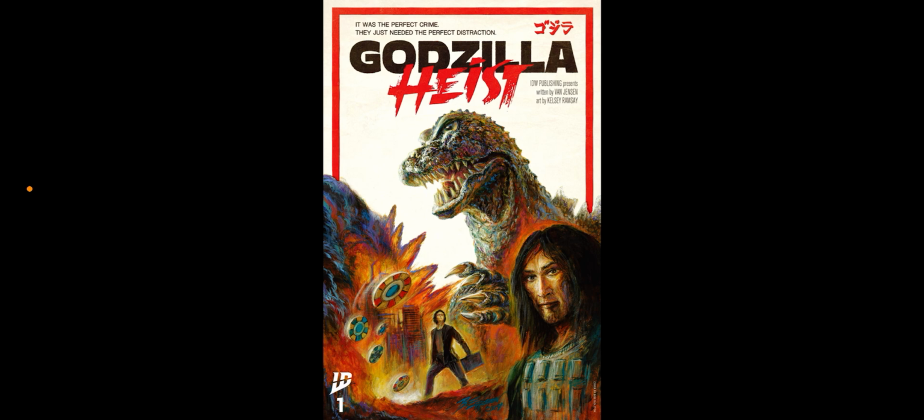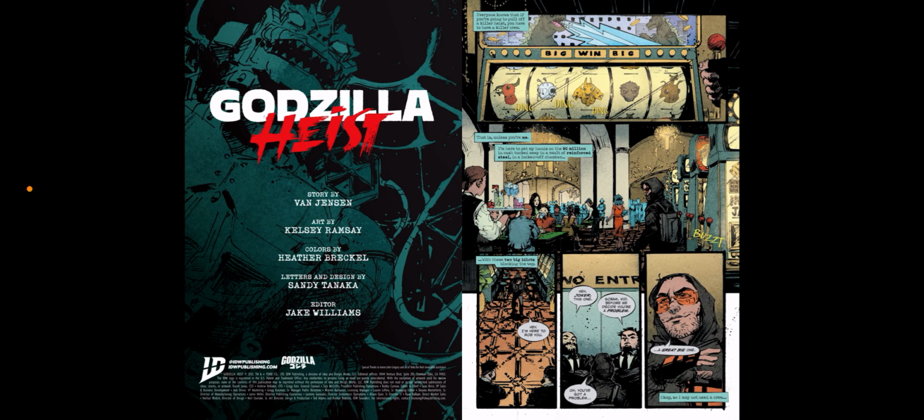But this is Godzilla Heist. This one is story by Jensen, art by Kelsey Ramsay, colors by Heather Breckel, letters and design by Sandy Tanaka, editor Jake Williams. So new series, as you can see there, they're already teasing what's supposed to be the thing at the very end of the issue with Mechagodzilla right there. But the storyline this time around is basically a heist. Well, I mean, the title kind of gives it away. Heist and Godzilla. How do you mix those things together? Well, the issue kind of lets you know.